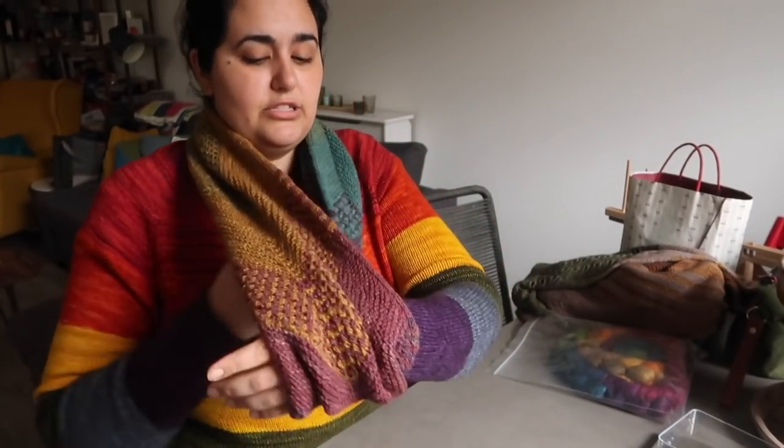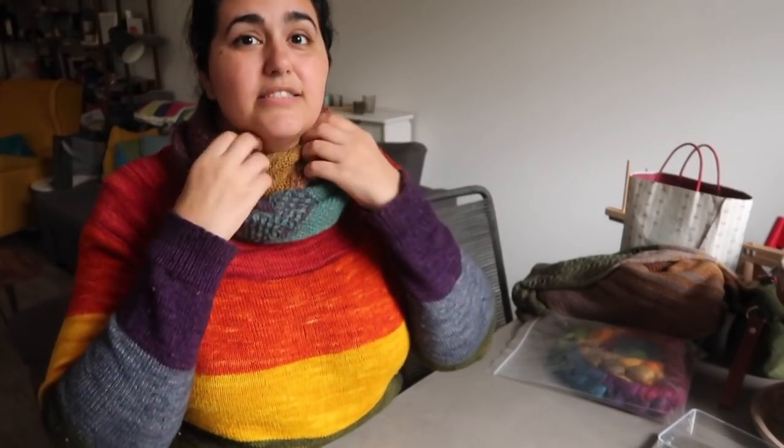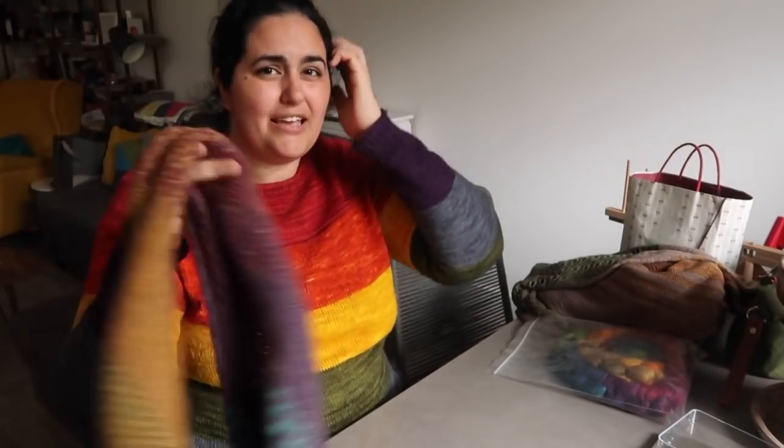You can either wear this as one big open loop, or it's just about long enough that I can double loop it, and it'll be nice and snug around the neck, tucked in under a coat. And this is actually knit out of my handspun, which is really exciting. This handspun came out to be about a DK worsted-ish weight.